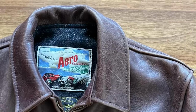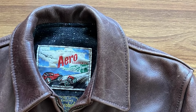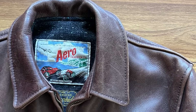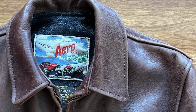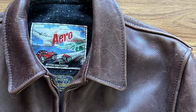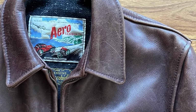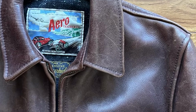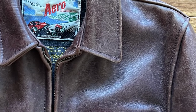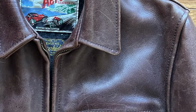So this Highwayman is made out of a heavy Chromexcel steerhide. This leather is impregnated with waxes and oils in the Chromexcel way, and it has a really beautiful depth of color, and it's developed a lot of character over time. This is a used jacket, so it's already had some break-in and wear on it, and it's all the more beautiful for it. The brown Chromexcels are, in my opinion, amongst the most beautiful when it comes to depth of color right out of the box, and they really can develop this great look over time.